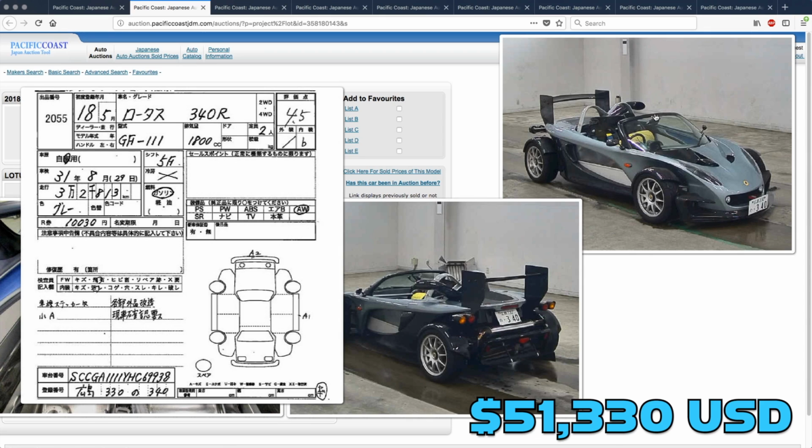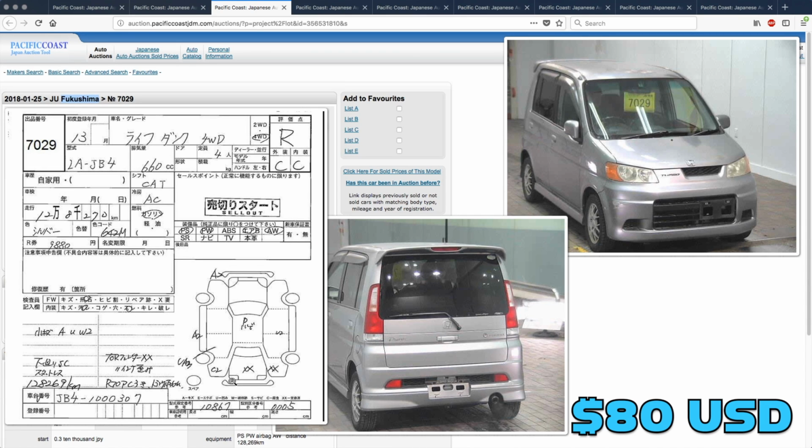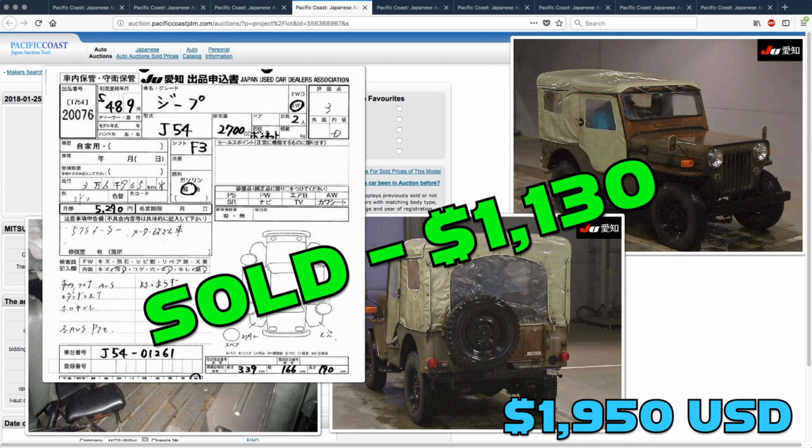Up first, the Lotus 340R. This one was only bid up to $44,110 and it went unsold. Amazingly, the Honda Life Dunk sold for less than Derek's guess. Somebody picked that one up for $50. The Mitsubishi Jeep was also sold. Somebody took that one home for $1,130.